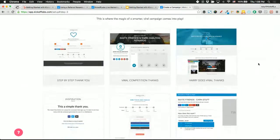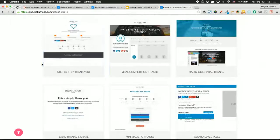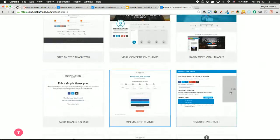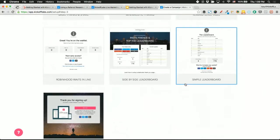Kickoff Labs offers these unique viral thank you pages that offer different types of experiences depending on your business. You can offer some kind of rewards where people can earn rewards after reaching 3 referrals, 5 referrals. Those are arbitrary numbers. They could be any number you want, 10 referrals, 15, 300 referrals, whatever you want. So we have thank you pages that are focused on rewards. There are some simple thank you pages. You'll see some other ones that are leaderboards where you can publicly show your leads where they stand in line as far as referrals. So these are our leaderboard pages.